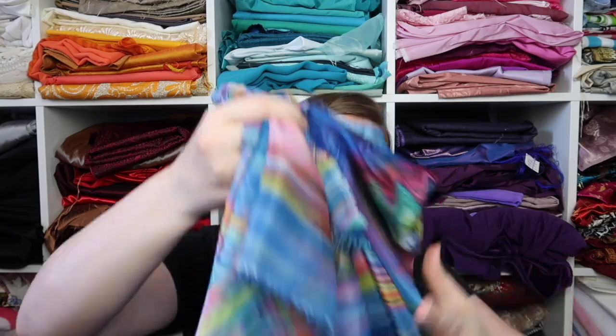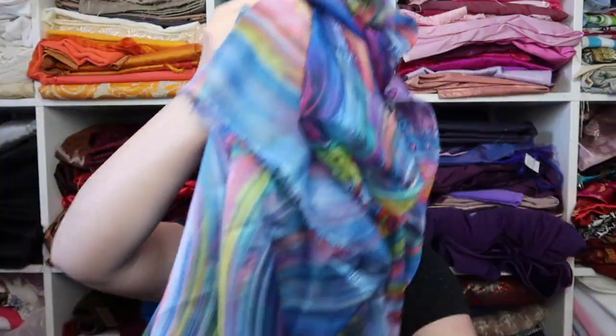It's really pretty, and it's so soft. It's so soft, it feels like it's silk. It honestly feels like it's silk chiffon. And I would not be surprised if it is, because it's that pretty. I might do a burn test later, but if it's polyester, I'm not too upset about that because it is still gorgeous, and it's a very good polyester chiffon then.